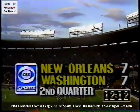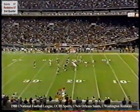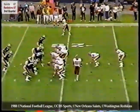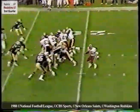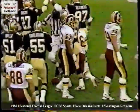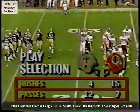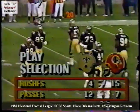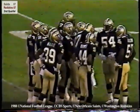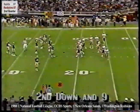On a rather cool afternoon in the nation's capital, it's 7-7 between the Redskins and the Saints. With 12:12 left to play in the first half, Timmy Smith is the Redskin runner. Stopped by James Geathers after a gain of a yard. Play selection so far, you know, it was interesting. The Saints and Jim Mora didn't think that they could win this game by running. He said, we're going to have to do just enough of it to make them believe that we're going to do it. But if we're going to win, we have to do it by passing. And you see that selection.